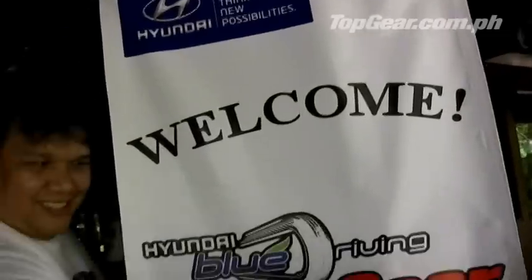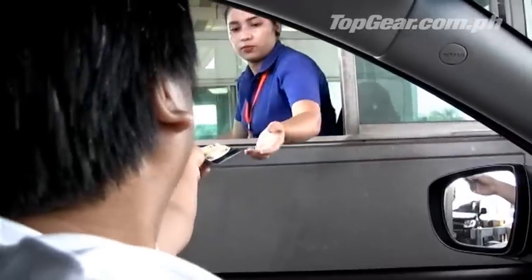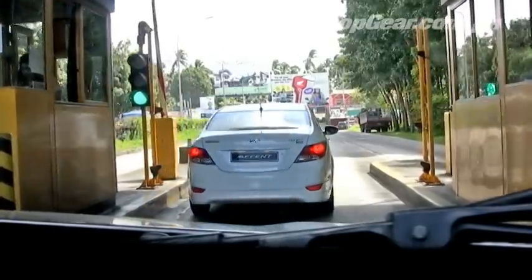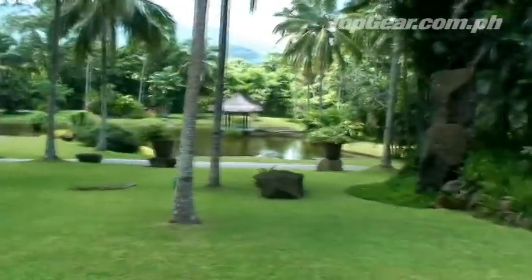Definitely worth a road trip is, number one, the environment. It's great now that the new Skyway and SLEX tollway are open. It's only about an hour and 15 to an hour and a half from the middle of Manila. And we have a great gardens environment. We have 100 acres of our plantation, 18 acres of gardens. And you can really just relax, enjoy, and rejuvenate.